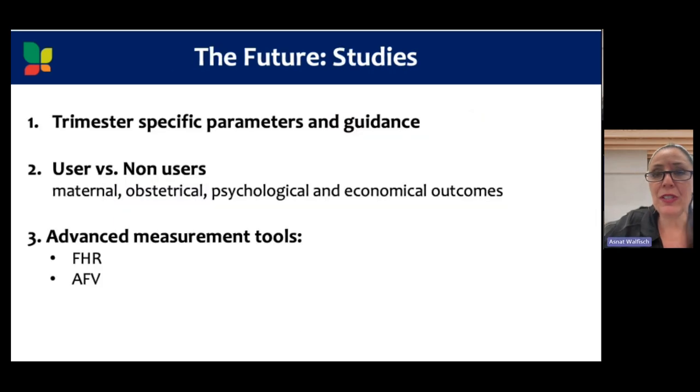So the future studies that we're currently working on are trimester specific parameters and guidance. I showed you that we use the generic steps, but each trimester has specific parameters, and we have to build guidance and adapt each trimester to the right movements that the woman should be performing. Also, we are doing a user versus non-user comparison, those who are using the service versus those who are not. And we're looking at all kinds of maternal outcome, obstetrical outcome, psychological outcome, and economical outcome, like the ones I showed you that we presented at the SMFM last month. And we are moving forward.